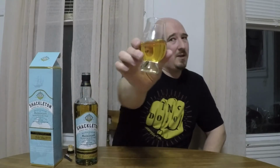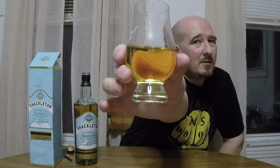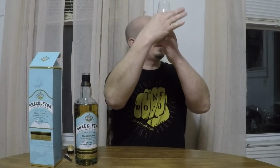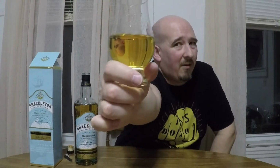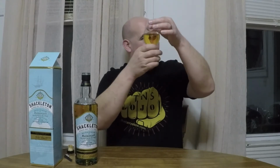But yeah, it's a lot paler than I thought. It's almost got a butterscotch color to it. And with the way it's clinging to the glass, I'd say the butterscotch comparison actually works on two different levels. The color is a butterscotch, but it's a very pale butterscotch color. I can't think of anything else to compare it to, though, in terms of the hue.